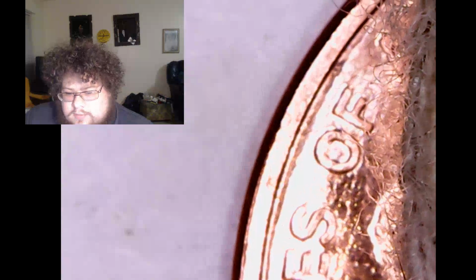And I guess I'm almost finished with this roll. Well, I mean, I've got three-quarters of a roll left, but looks like we're winding down. So I guess I'm gonna look at the rest of this roll offline.